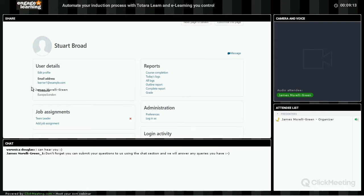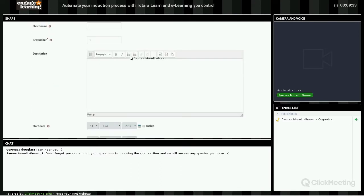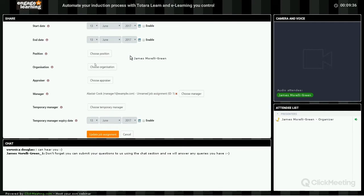And you can see that there is a job assignment, bottom left-hand corner. So let's have a look what that looks like. So we'll click on his job assignment, and you can see it's got the job title at the top, and then what you're looking at is the position, the organization, and the manager. And this is where the information is held against each individual. If you're setting somebody up manually, then you would click on choose position, choose organization. But the beauty of HR import is that all this is automatically populated for you.